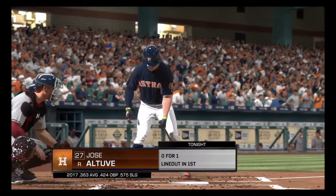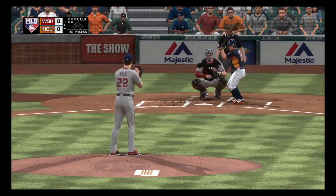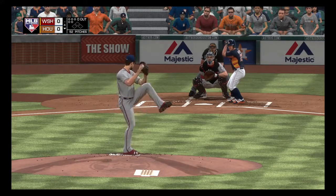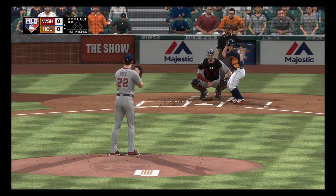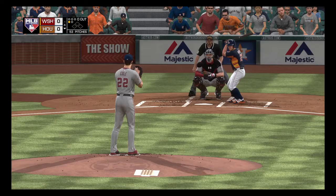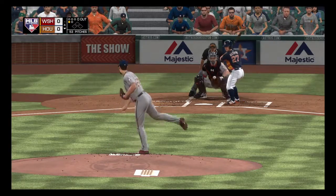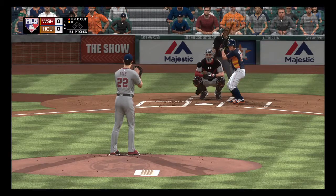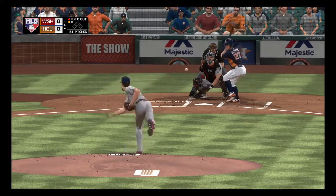Digging in for his second at-bat, Jose Altuve. 0 for 1 for him here in this one. Number 27. Into the windup and the pitch. Pulled a strike on the outer half. 0-1. Now the 0-1. Thought he had the inside corner that time, but it missed for ball 1. From the windup, the 1-1 pitch.